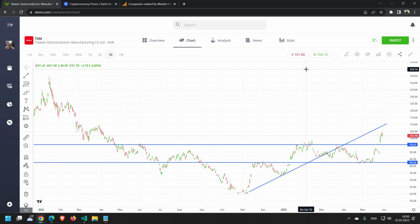And here is the 10th place in our biggest companies in the world, which goes to Taiwan Semiconductor Manufacturing Company, the biggest chip maker in the world. And recently, after some good reports, the price jumped up, similar to Nvidia. But for now, as I said with other tech stocks, I wouldn't buy or sell, just wait for a pullback. And as you can see from this support level, the next buy opportunity would be around $95.